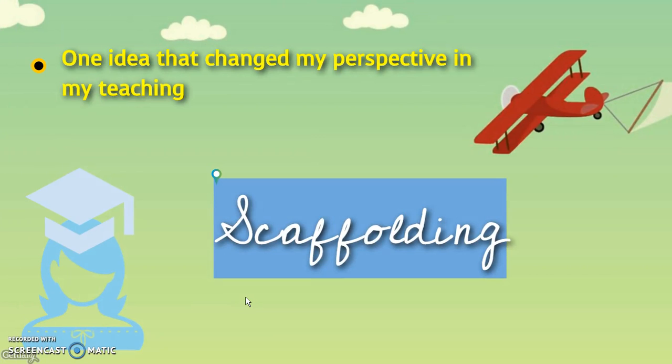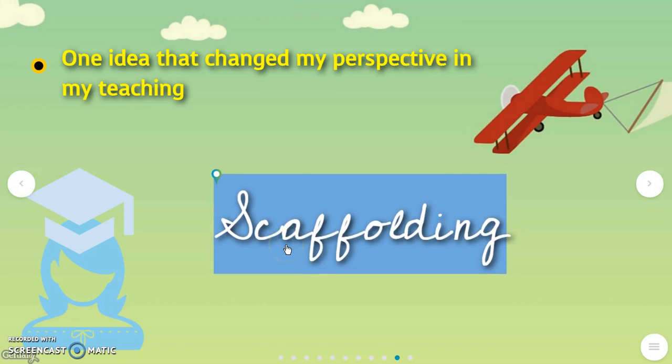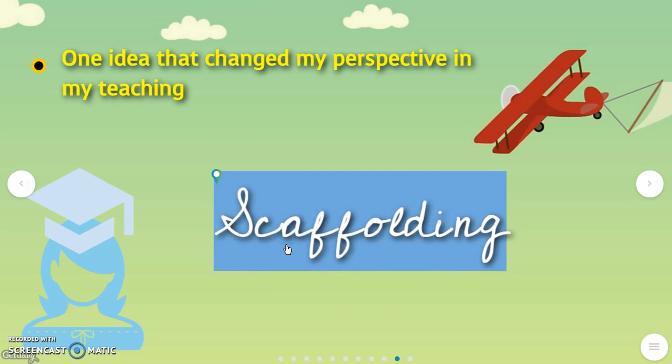I want to finish with one idea that changed my perspective in CLIL. It was the use of scaffolding, which means that teachers should provide students with enough information in order to encourage them to work actively on the task and, consequently, reflect on their learning.